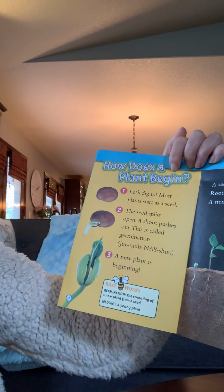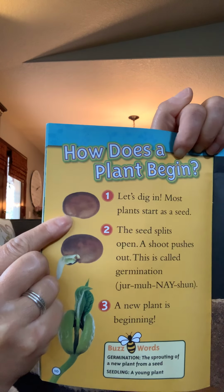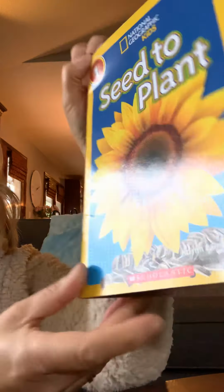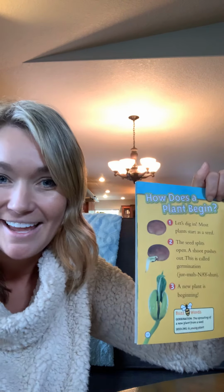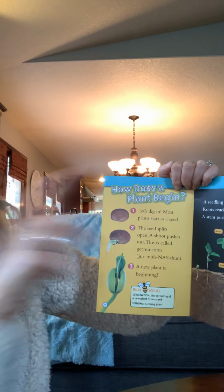Most plants start as a seed. Here's a seed. Visualize a seed that you have seen before. You might be thinking about this seed. Get a seed in your mind, and you could think of this one if you haven't seen a seed before. Visualize one of those that you just saw in the book. Okay, so the plant starts as a seed.